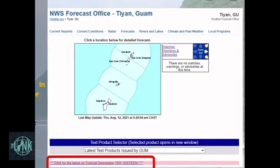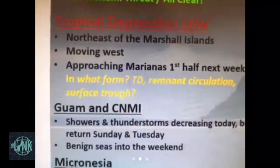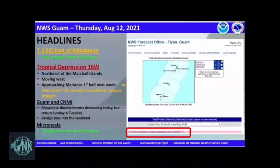Now, as we go into Tropical Depression 16, this system is still to the northeast of the Marshall Islands. It is moving due west, and the computer models suggest that some form of Depression 16 will affect the Marianas early in the first half of next week, around Tuesday, give or take about a day, because this system could move a little faster or a little slower. But all the trends maintain a fairly weak system.